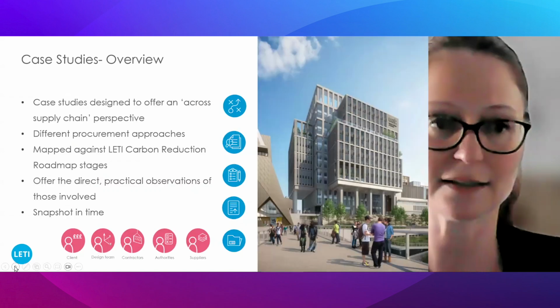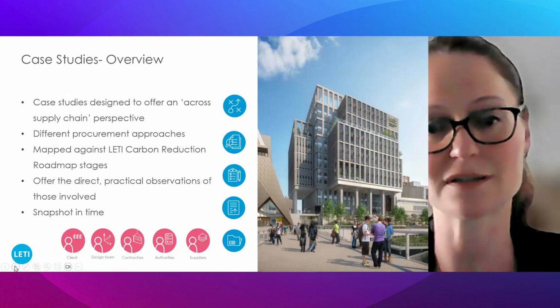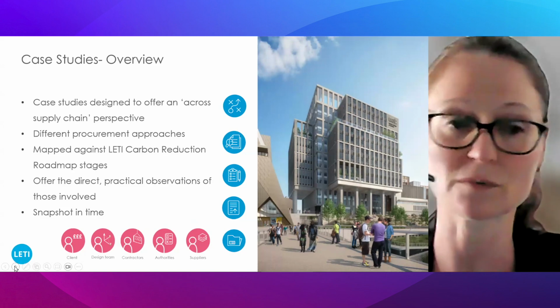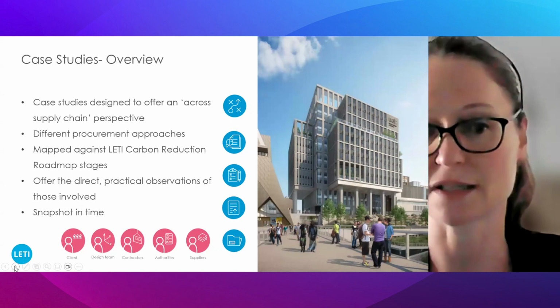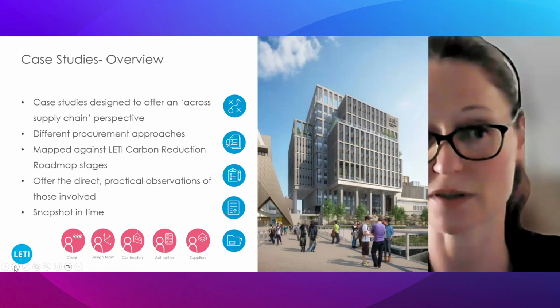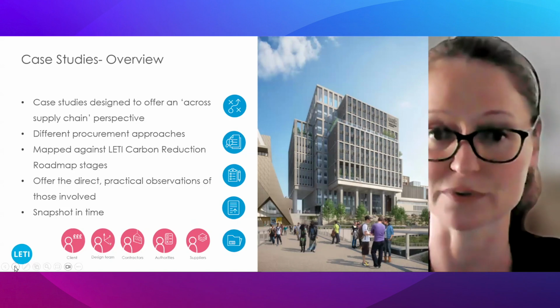And finally, at the end of the guide, you'll find some case studies. Just an overview: these case studies are designed to offer a view across the supply chain perspective. So we have views from contractors, from clients, from designers, from authorities. So it gives an overall snapshot view of where we are with carbon procurement at the moment, and some best practice examples.